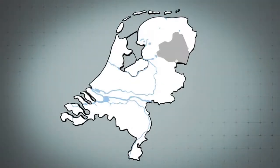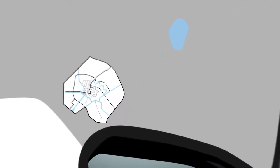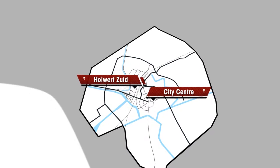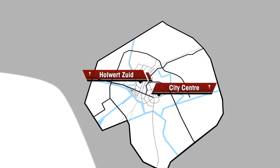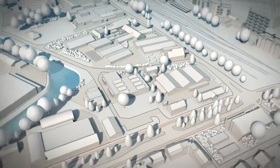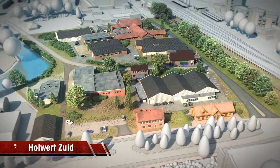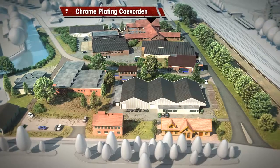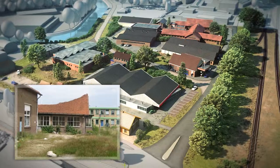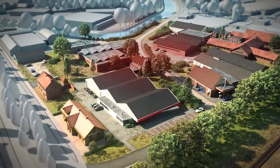The old fortified town of Coevorden lies in the southeast of Drenthe. Over time, the establishment of many companies has resulted in a great deal of prosperity. As a downside, however, all kinds of hazardous substances can accumulate in the soil. This is exactly the case with the Holwert-Zuid industrial zone. The solvents used by large metal processing companies in particular have had a huge negative impact on the soil. Both the soil and the groundwater have become polluted with all sorts of chemical substances.